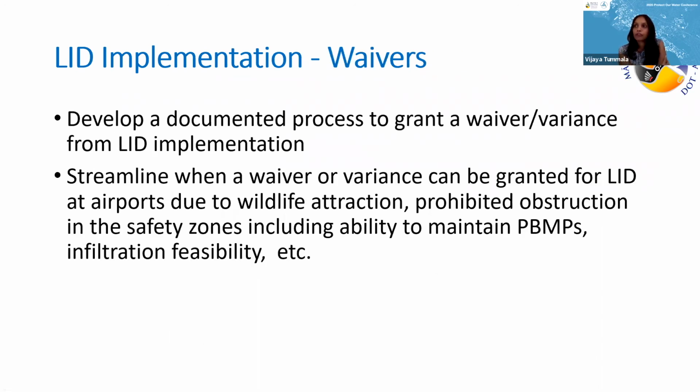So as I mentioned before, we are going to discuss waivers. We're going to develop a documented process to grant waivers. And then we're going to streamline when a variance can be granted. It can be due to various reasons.